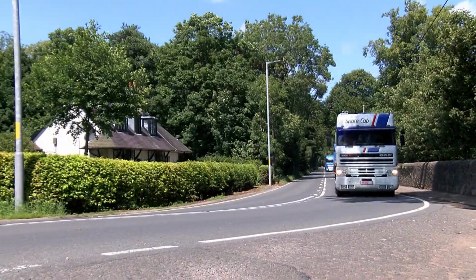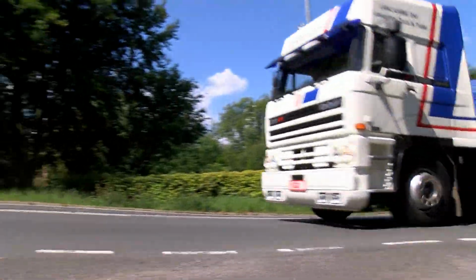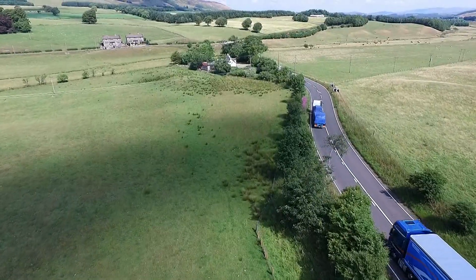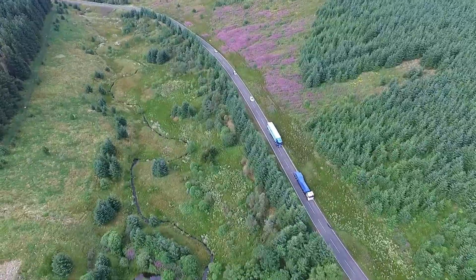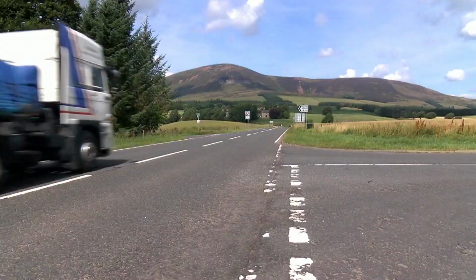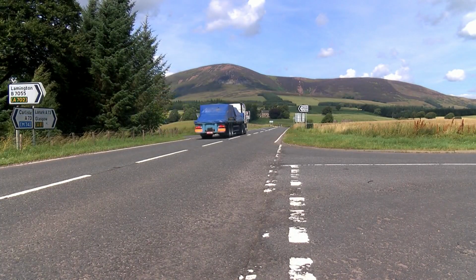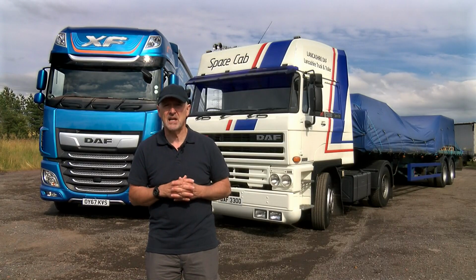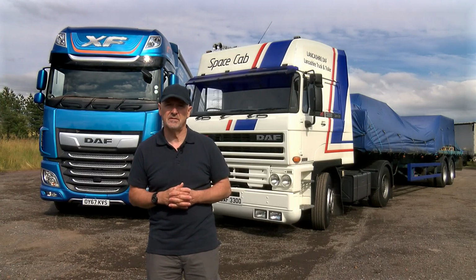We're going to take them both out on the road, see how they perform, see what's changed over the past 4 decades. But whatever the differences, whatever the advances that have been made, these trucks show that DAF is a company that listens to its customers and builds a truck that keeps operators happy and drivers want to drive.